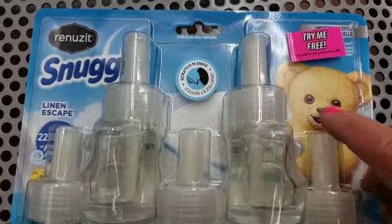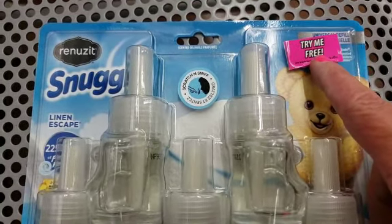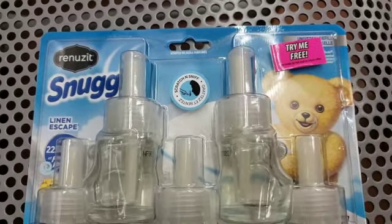Also, what I noticed on this pack, this has a try me free little peel. So let's just see what it is. God, you guys, it's so hot. Okay, so now let's see what's in my beauty bag.